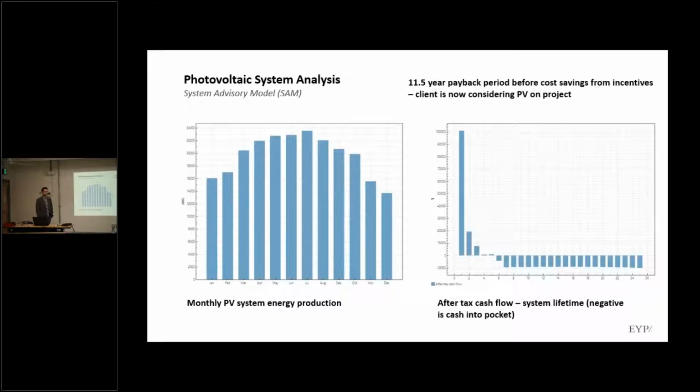Took maybe a couple hours just to set up, because the System Advisory Model, this tool really makes it easy to step through it. You say, all right, which module am I choosing? How big is the system? What's the cost information? What's the utility information? And each of those allowed us to then put in the information and provide an actual payback of 11.5 years. This is without any subsidies, and it was for this given project.